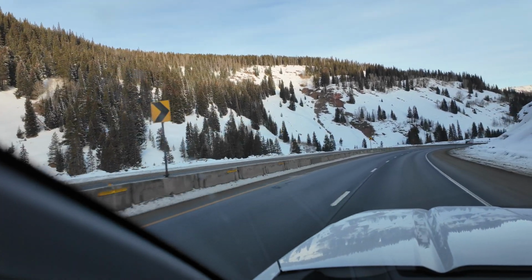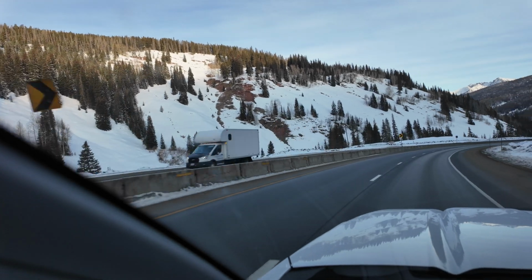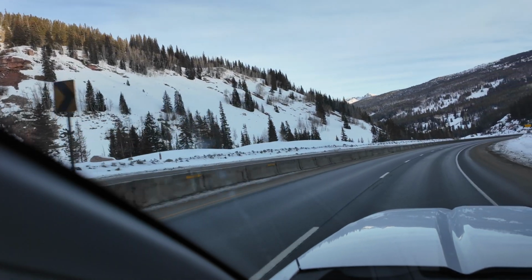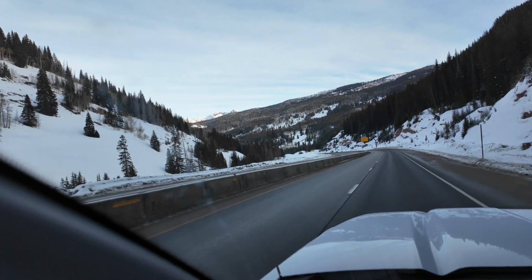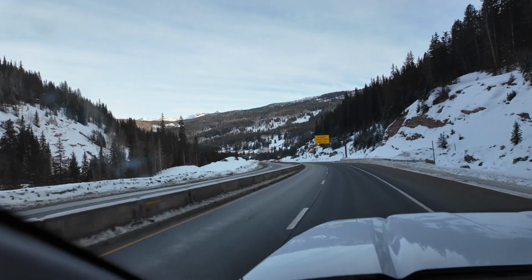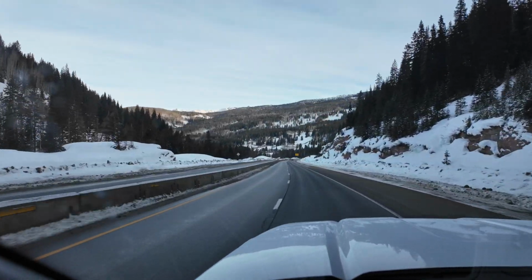And then the only thing we got left is the canyon. And then you drop into Glenwood Springs. Everybody knows Glenwood Springs. It's where you go and sit in that hot, stinky water. All right, let's slow her down a little bit. Hope you never have to use one of them truck ramps.